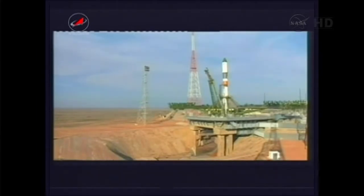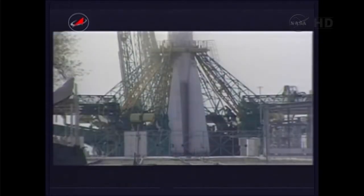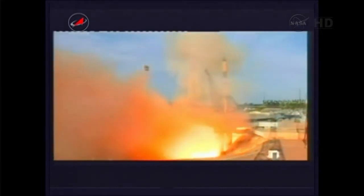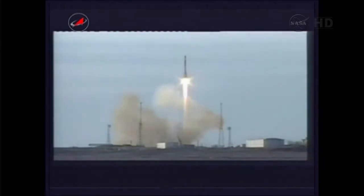Eight, 7, 6, second umbilical backs away. Main engine start has been initiated. Main engine start and liftoff. Liftoff of the 47th Progress resupply vehicle to the International Space Station.